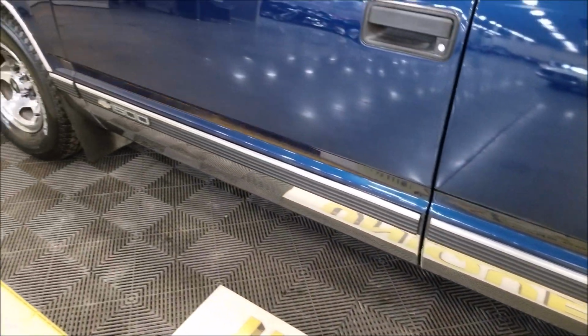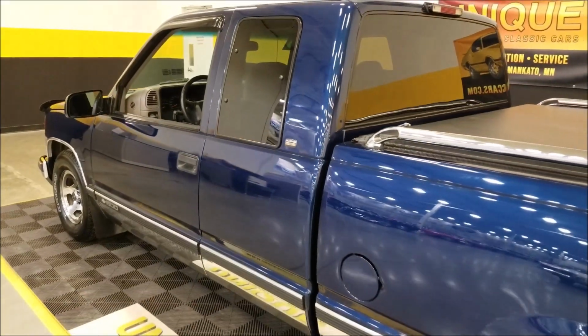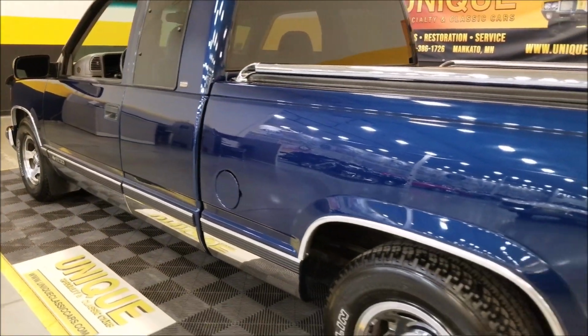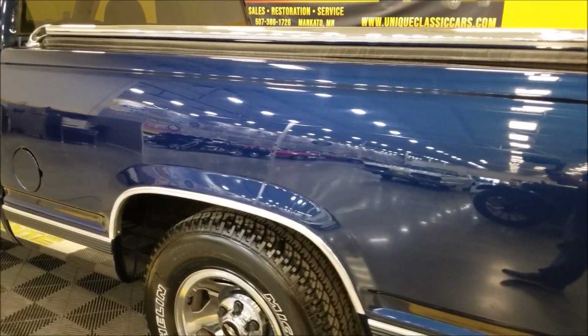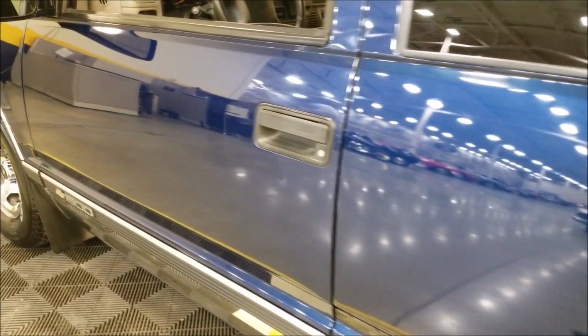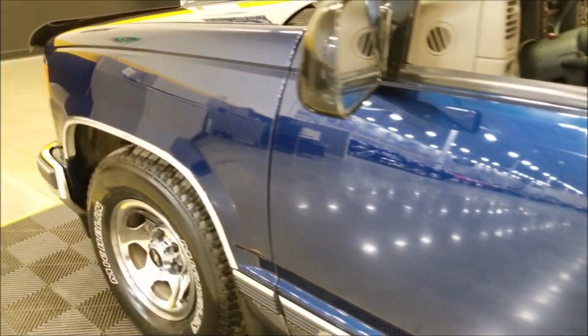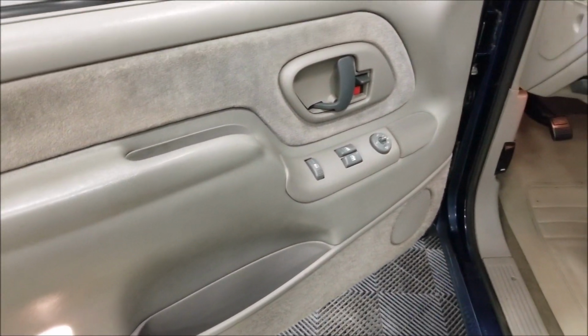Got the chrome rockers that were added down here, and again, one owner truck. You can tell this guy took care of the vehicle. It was his baby, no doubt about that. Look up and down this side. I mean, just again, look at the reflection of the showroom behind me. The lack of dings, nicks, scratches, anything like that up and down the driver's side also. Door panels. Like I said, everything works. Power windows, power locks, mirrors, AC blows cold.